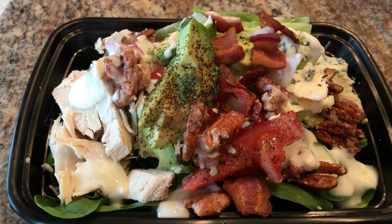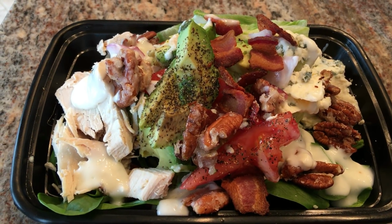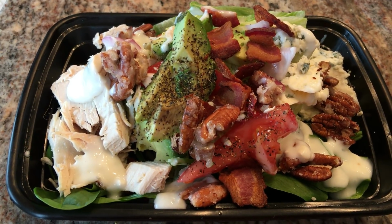I added some blue cheese, some candied pecans, and a little bit of shaved red onion. I think that's it. And a little bit of dressing. So that's what we're having for dinner tonight.